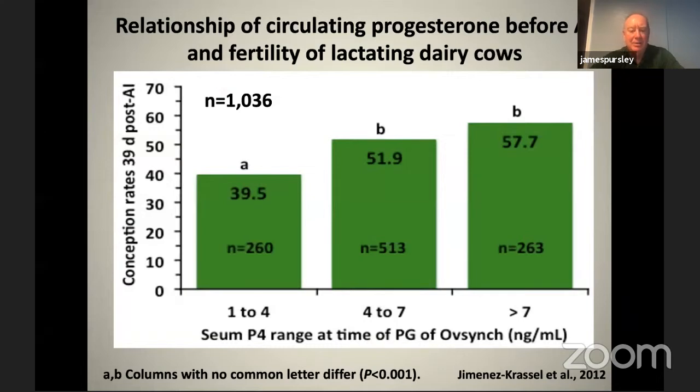The nicest data we got out of this was really the relationship between progesterone at the time of the final prostaglandin of Ovsynch and fertility. And the higher the progesterone, the more cows we get pregnant. And this was 39 days post-AI. So this doesn't even include any cows you would have that could have losses due to twins, as we would know now, that would occur just after that. So big difference is the higher we can get progesterone up, the greater our fertility is.